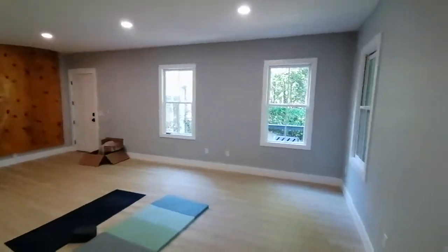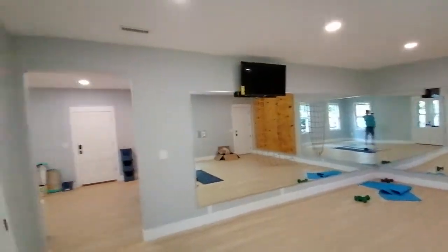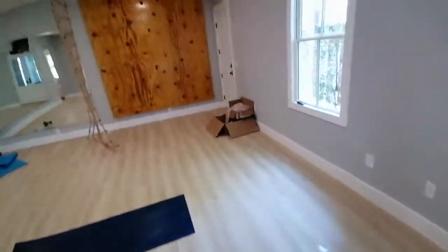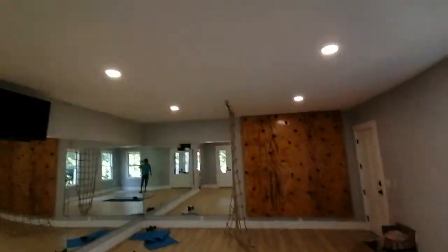And the workout room with the climbing wall and the ropes. Mirrors, TV. Took a little longer than I anticipated, but here it is.